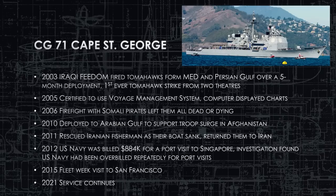2005, she's certified to use a voyage management system. I remember when this came out. This is a big deal. This replaced paper charts on board ships and submarines with very accurate digital charts. So you could look down at your chart table, which was essentially a high-definition television facing up at you, and you could see the basic paper chart, but in a digital form.